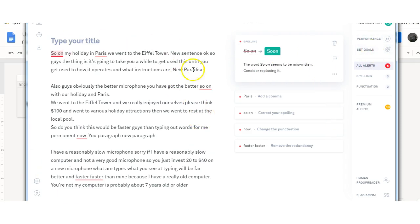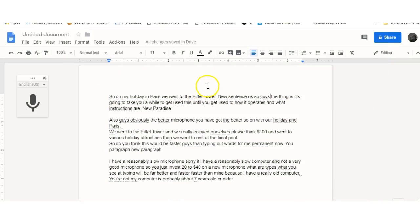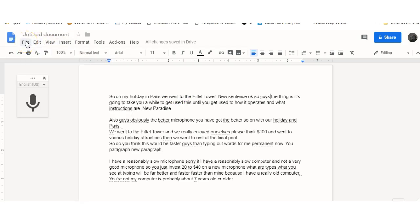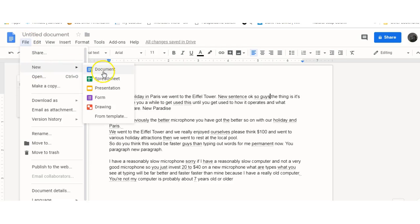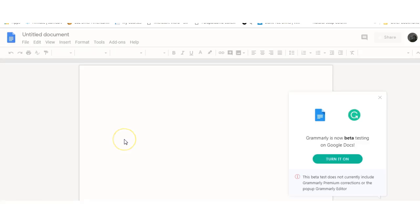So Grammarly will check it all for you, and then you're away laughing. Going through it just quickly again, I'll show you. Go into File, New document. Download Grammarly, or something, if you know something better that'll check your punctuation and spelling, etc. I know Word's got all that sort of stuff, but I haven't got Word. Grammarly is now beta testing for Google Docs. Okay, turn it on, yep.